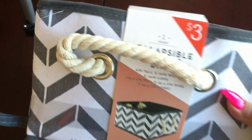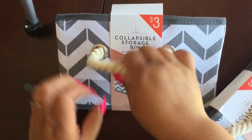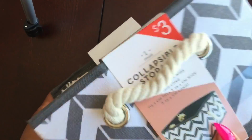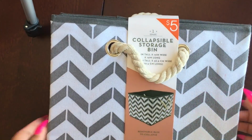So I got this. These are storage bins. They were $3. It's just a little tiny one. Really cute, like chevron pattern, gray with white. This handle is just life. It looks like it's gonna be so handy, and it's not gonna rip on me. It's just so cute. For $3, you cannot go wrong. So I got three and I'm gonna use them. I'll probably put these in my laundry room, and then I got a bigger one for $5. It's just a little bit bigger. $5, really cute.